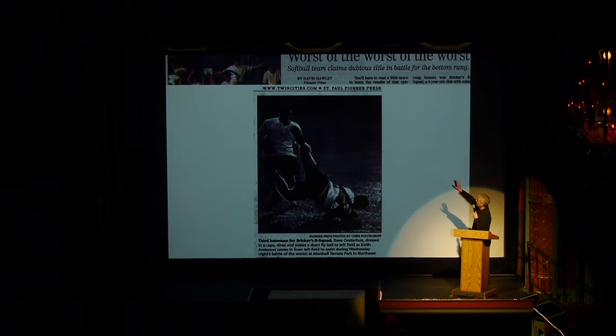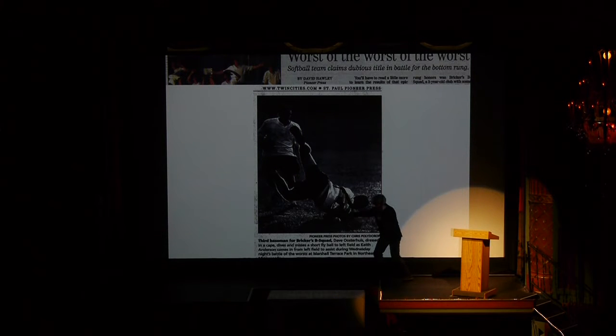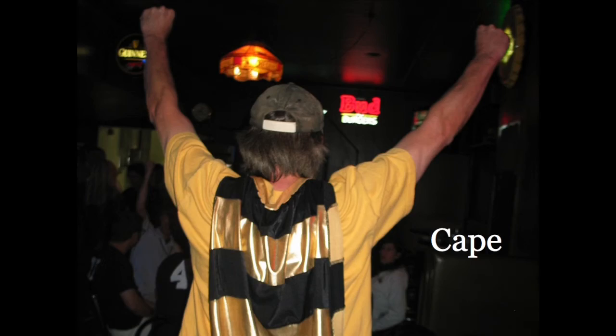The St. Paul Pioneer Press covered us, worst of the worst of the worst. This was 7 years ago, people. You'll notice he's falling in front of the ball, right? And he's wearing a cape. That's my first tip, people. You need a cape. If you are going to have a perfect softball team, you need a cape.